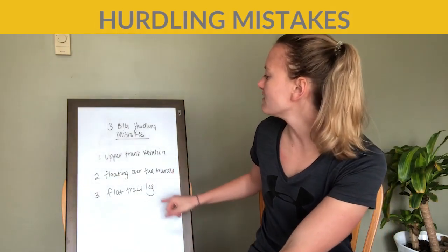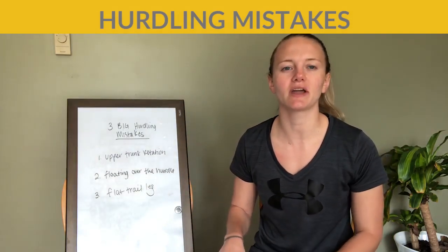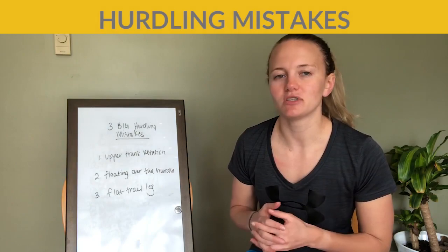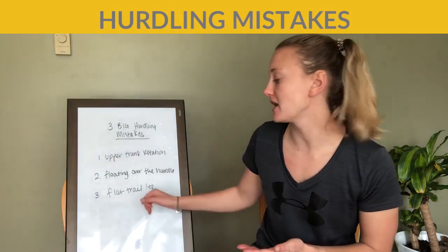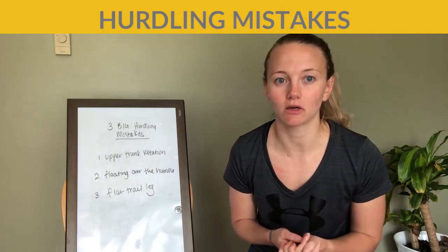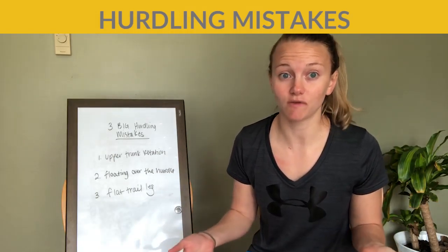And then the last mistake that I see a lot is a flat trail leg, not bringing the trail leg up. I always say bring the knee up into your armpit. When you bring that knee up into the armpit, you're giving yourself less chance of letting your trail leg hit the hurdle. The flatter your trail leg is, the more chance you have of hitting the hurdle. And obviously hitting the hurdle is going to slow down your time, or in some cases make you fall.